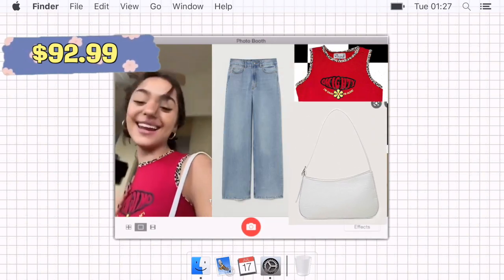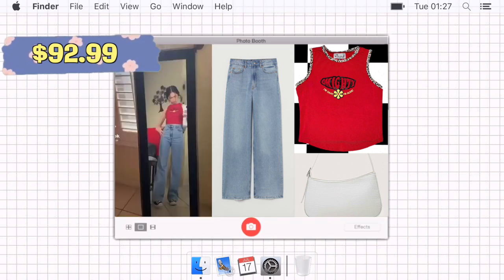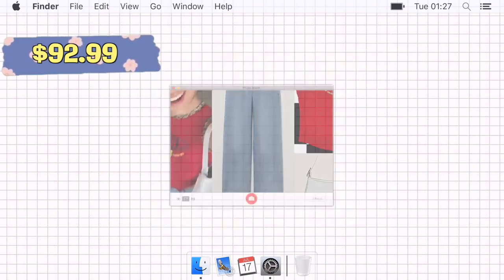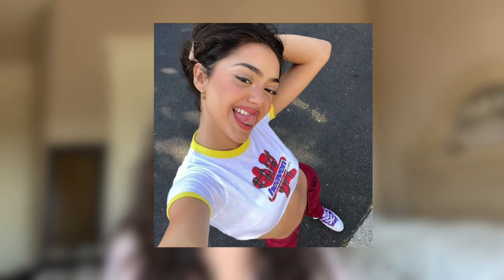And if you have watched my How to Dress Y2K, or if you just have that knowledge, you know that this is pretty important in nailing that perfect early 2000s look. Alright, so here are other examples of times Nailea has been wearing this top.